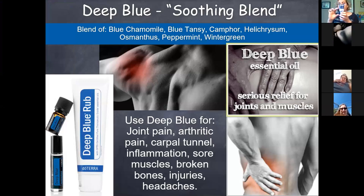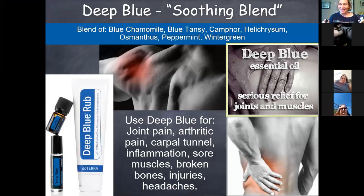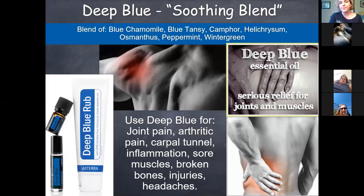There's a whole bottle of oil in the rub, in the lotion. It's just in a lotion base that can spread into bigger areas. So if you have like carpal tunnel or something, the oil is perfect. If you have a bigger area like back or like your leg or something, the rub might be better for you. All right. It also comes in a roller ball that's pictured there.